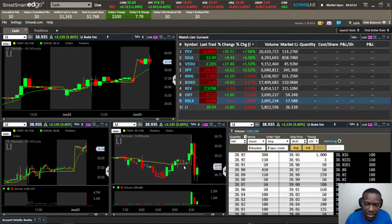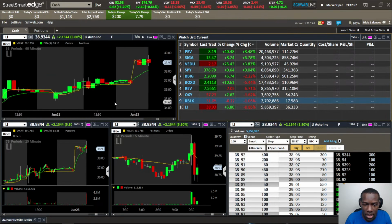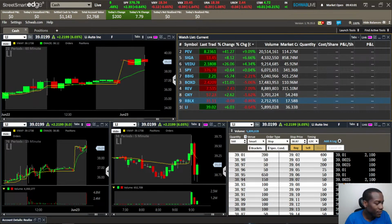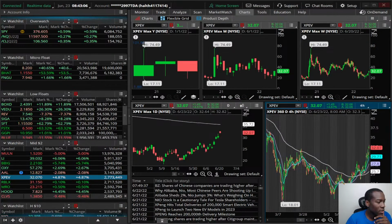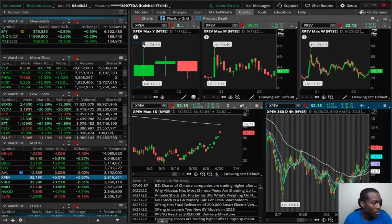LI bouncing back off these lows, has been uptrending for a while, and getting on back up there on LI. Actually, let me jump over here and show y'all what I'm looking at. So here's the mid float scanner. I got Hood, Roblox, XPEV, American Airlines, OXY, LI. So just looking through these. MRO.